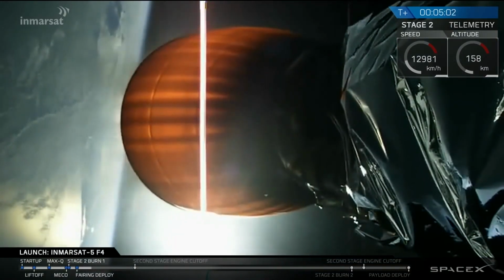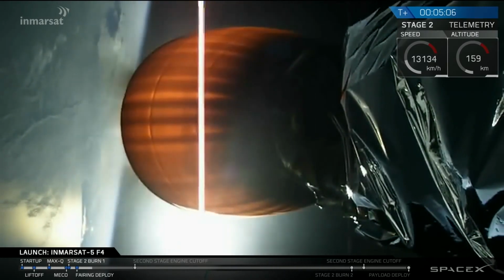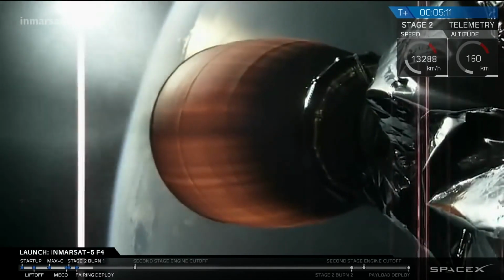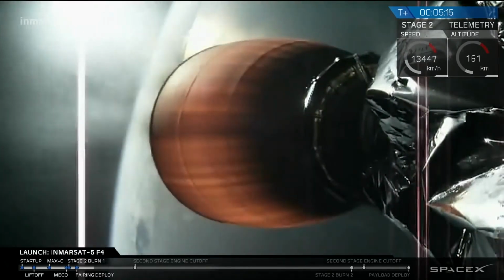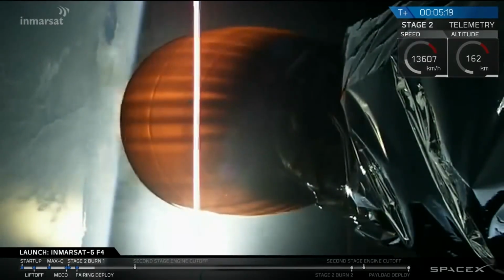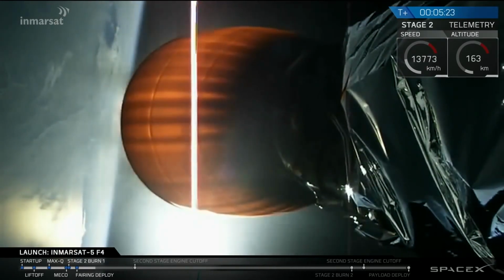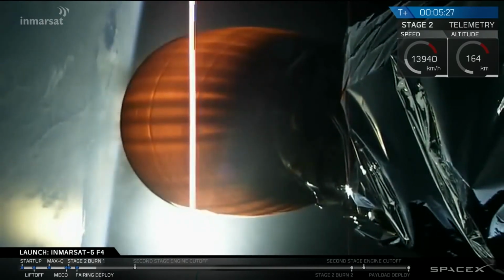T plus 5 minutes into the flight of Falcon 9 carrying Inmarsat-5 F4. Performance continues to be nominal. We're heading currently east out of Complex 39A at Kennedy Space Center, heading for the first parking orbit, which will be followed by a second burn at about T plus 27 minutes into the transfer orbit. We'll be covering both burns and spacecraft separation during the webcast.